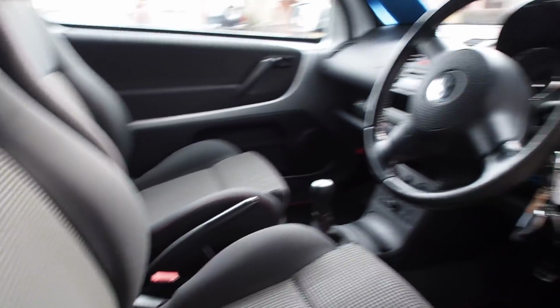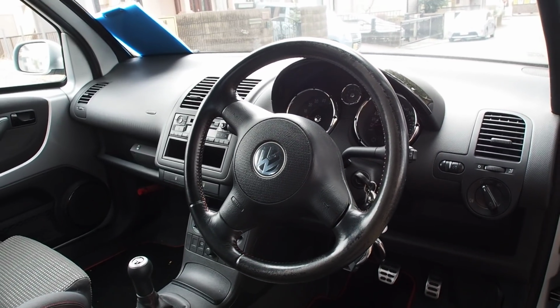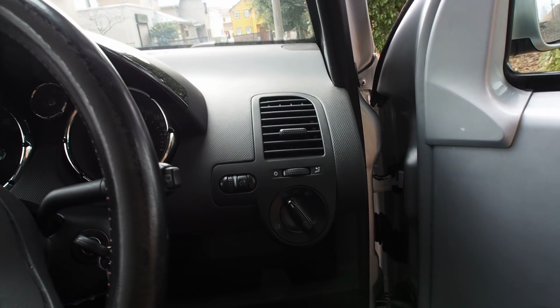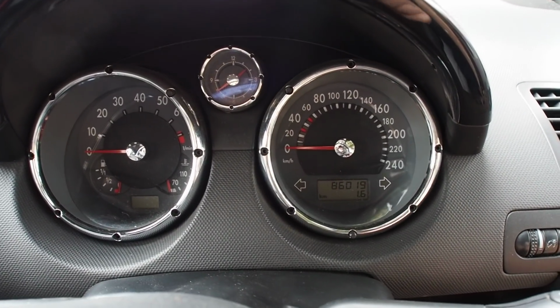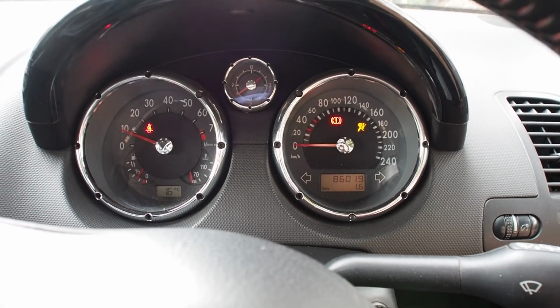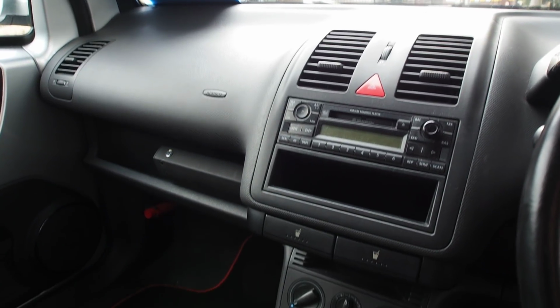Okay. You can see the steering wheel wear. And I really like the feel of the inside of the Volkswagens of this era. I think that it's very nice. They tend to scratch really easily, and then this one has Volkswagen scratches on the handle there. Cool chrome rings there. I'll show you the engine start. Okay, 86019. Dashboard is cool, MD player.